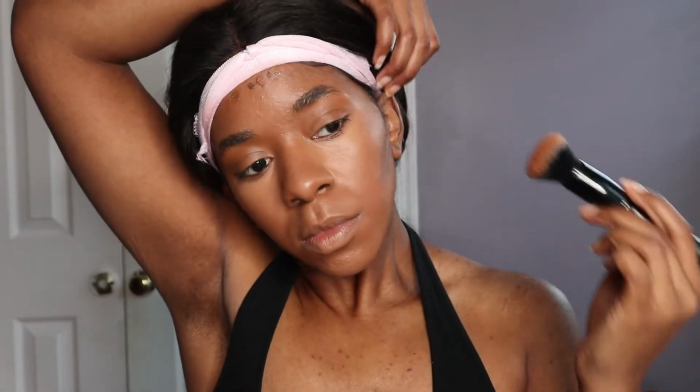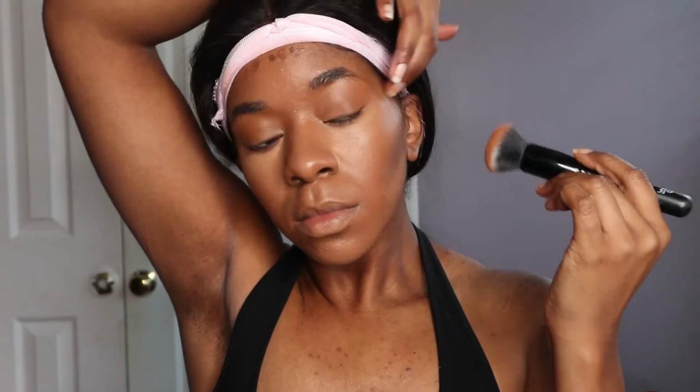When I do blend out my contour, I like to push the product upwards towards my cheekbone. I feel like that gives an added snatch to my face, and making sure that I tap it into my temple because I like how hollow it makes my eyes look, or the side of my face look.